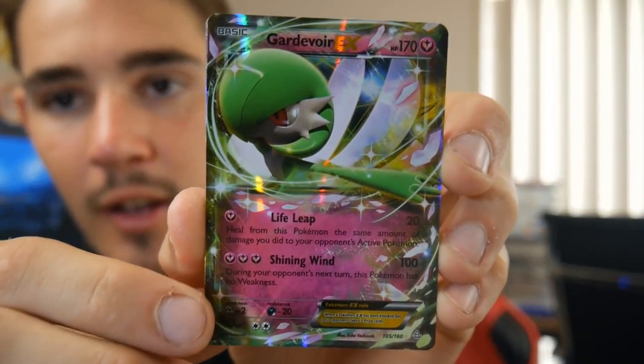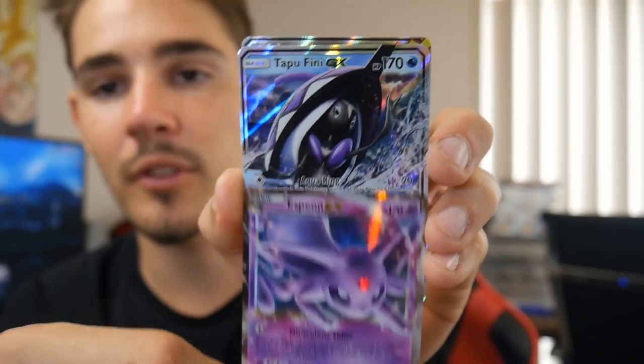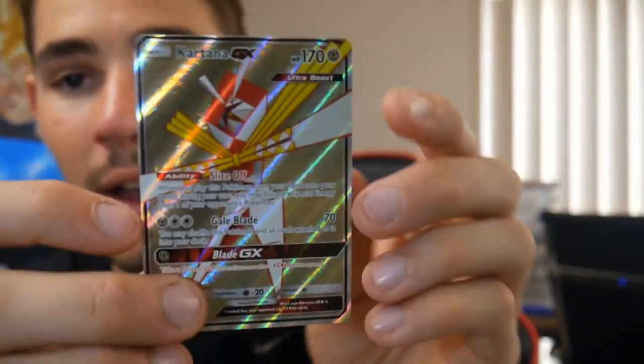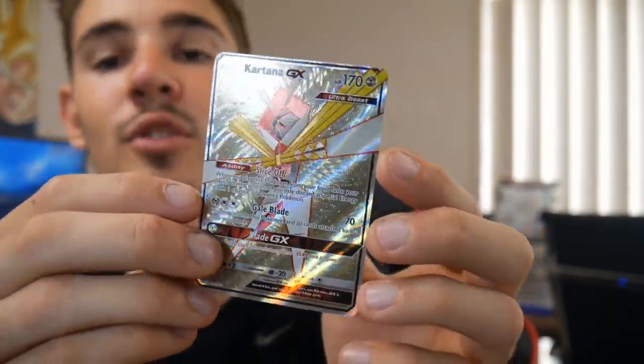I'll go through the pulls and then I'll let everyone get back to their busy days. There is a Gardevoir EX, an Espeon EX, which is my favorite pull of today, a Tapu Fini, and my newest card that I didn't have before, a Kartana GX Full Art. Check out that texture right there.